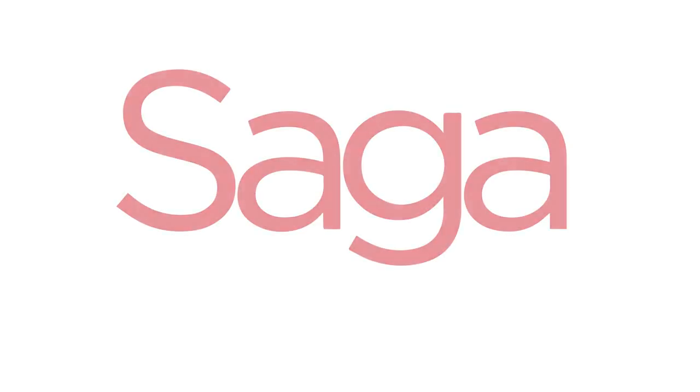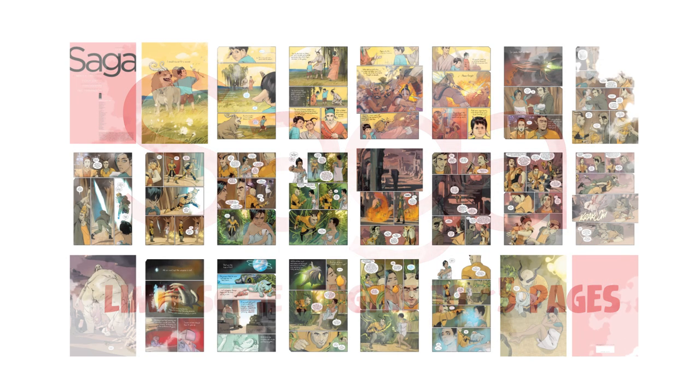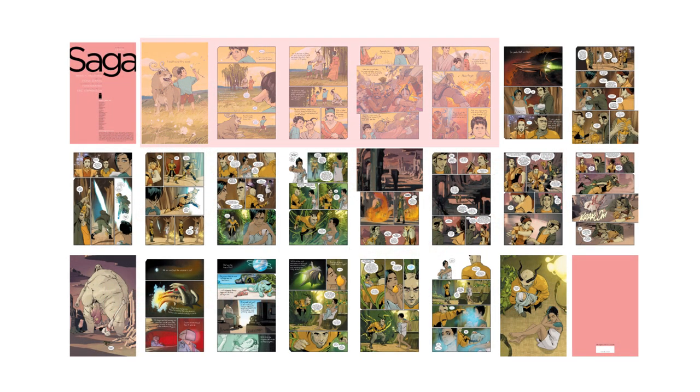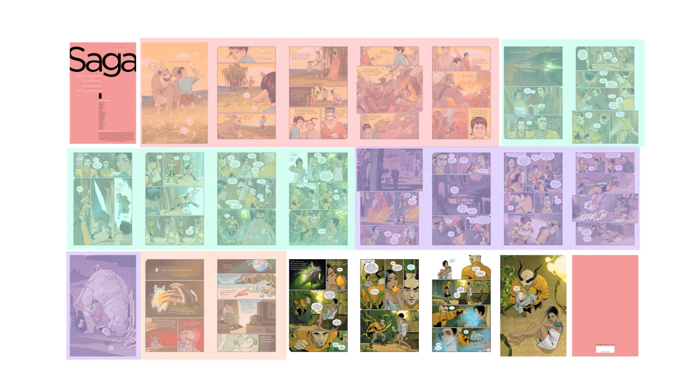Point 2 was to limit scene lengths to about 4 or 5 pages max, which means that over the course of a 22 page issue, we get around 4 or 5 scenes. It's usually closer to 4, is what I've noticed, but it falls around that amount. And this is important too, because 4 scenes means mixing up the visual storytelling just enough to balance plot and character concerns, while also avoiding visual repetitiveness.